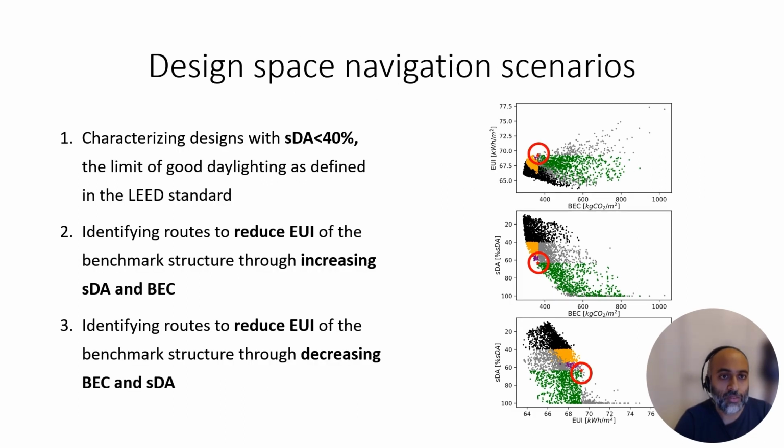Three design scenarios relative to the benchmark, based on real-world needs of the designers, are examined. Firstly, characterizing designs with daylight below 40%, the limit of good daylight as defined in the LEED standard, as shown by black. Secondly, routes to reduce energy of the benchmark structure through increasing daylight and carbon, as shown in green. And lastly, routes to reduce energy of the benchmark structure through decreasing carbon and daylight adhering to standards like WELL and LEED, as shown by the purple and orange respectively.